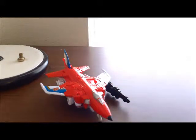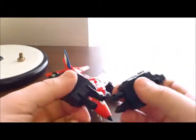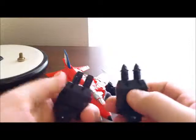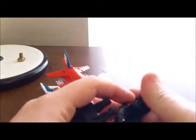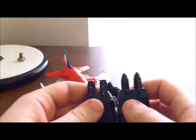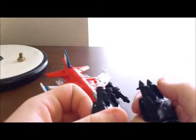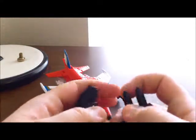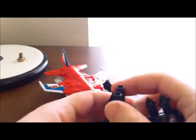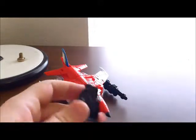And what's really cool is that I knew they were going to be remolded differently from Menasor's parts, but what I didn't know is how much different they would be from each other. This is Skydive's part. You can see the actual structure is exactly the same, but molding-wise it's completely different. You got different details on top. The guns are completely different. I mean, they both have this line thing, but even the little aiming things are a bit different. This has more of a flamethrower look, while Skydive's has more of a rocket launcher look. So that's really cool.